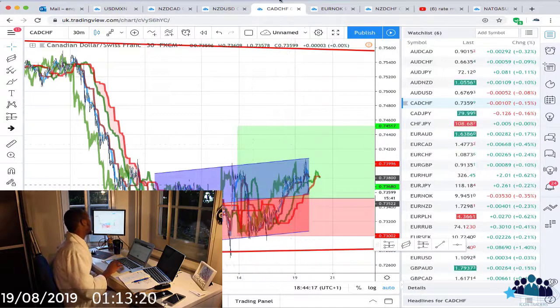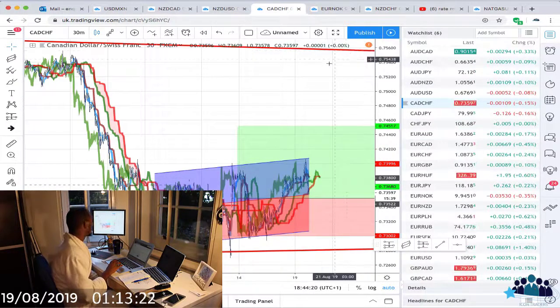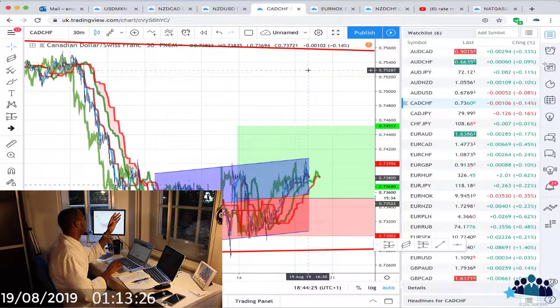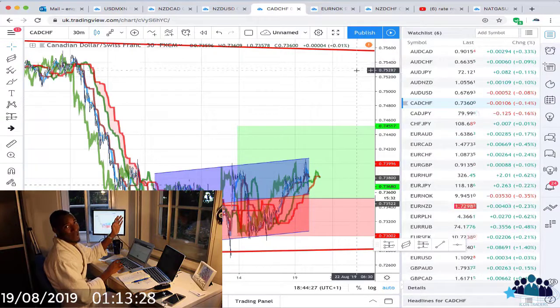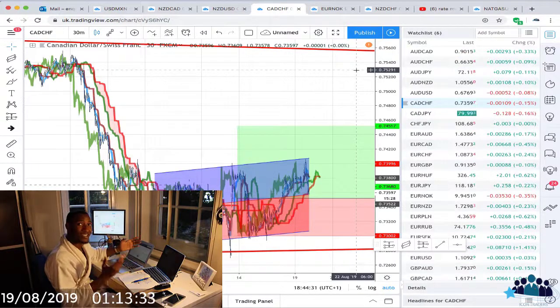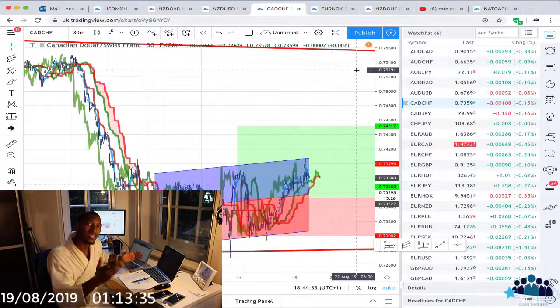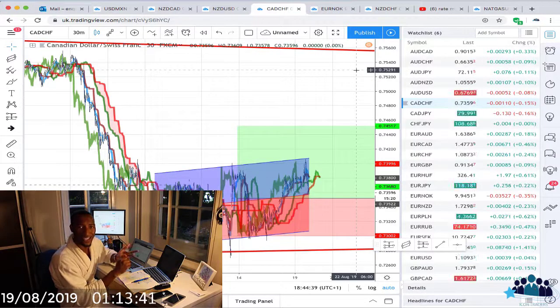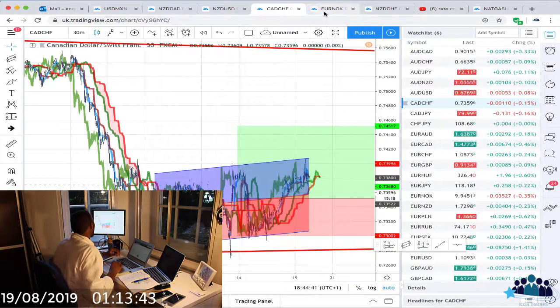Now, as you can see, the top resistance line is around 0.754. I'm not currently going to put my take profit at that level because, as I've said before and I'm going to say it again, it's always better safe than sorry. So please remember that. I know this, I say this, I do this. Yes, let's keep it moving.